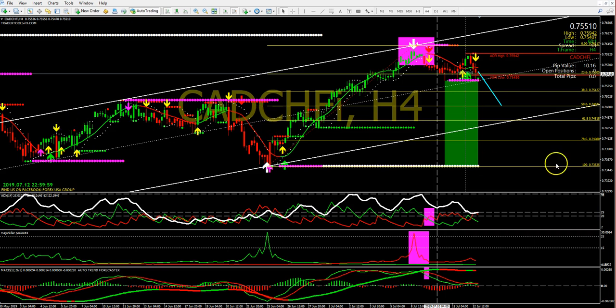So my study on this one is that we're going to get mostly a pullback on the 50 Fibonacci line. As you all know, the historical Fibonacci retracement levels are the 38.2, the 50, and the 61.8. So I'm looking for the retracement to be on the 50.